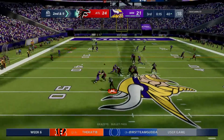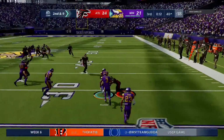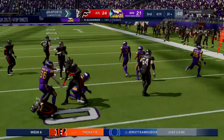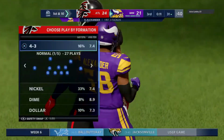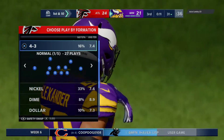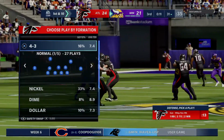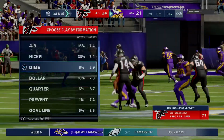From the gun, Dalton. Now that'll be tipped and intercepted. Picked up by Quan Alexander. And the return here will go to the 31-yard line. Pass intercepted. The Vikings take over first and 10 at their own 31-yard line.